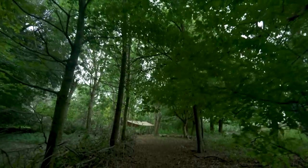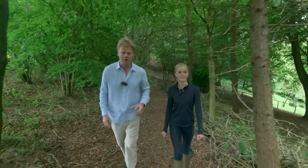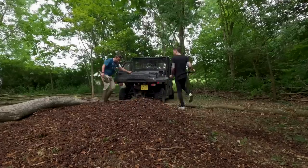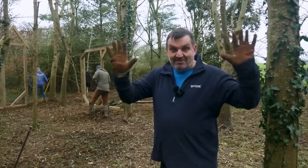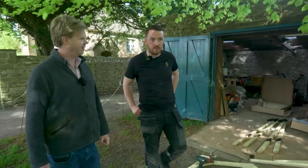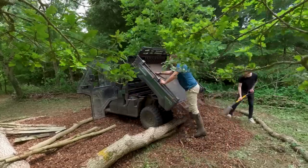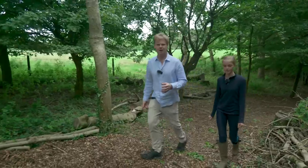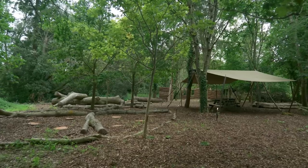And look what we can see ahead of us. I know, it's amazing. It's all coming into view. This is the work of many people at Mapperton who've been involved. It was designed by Mick, but it was also worked on by Max, by Ben, and even Chris, who's behind the camera now. Chris, what did you do? I helped move some of the wood chip. So here it is, the Lost Village play area.